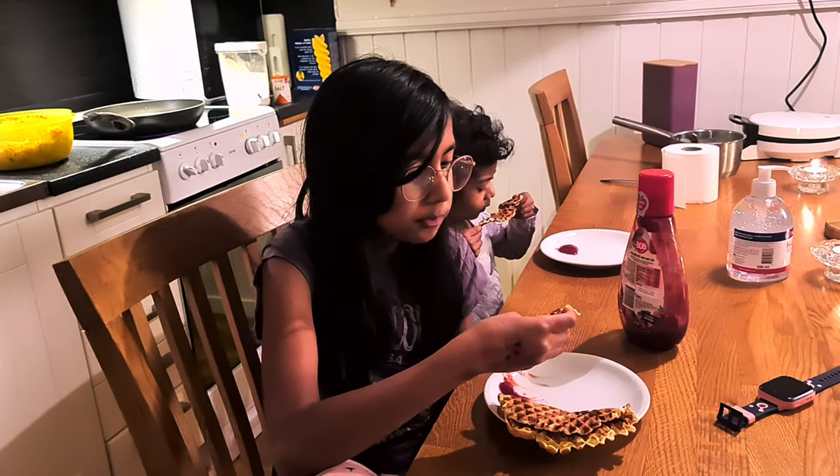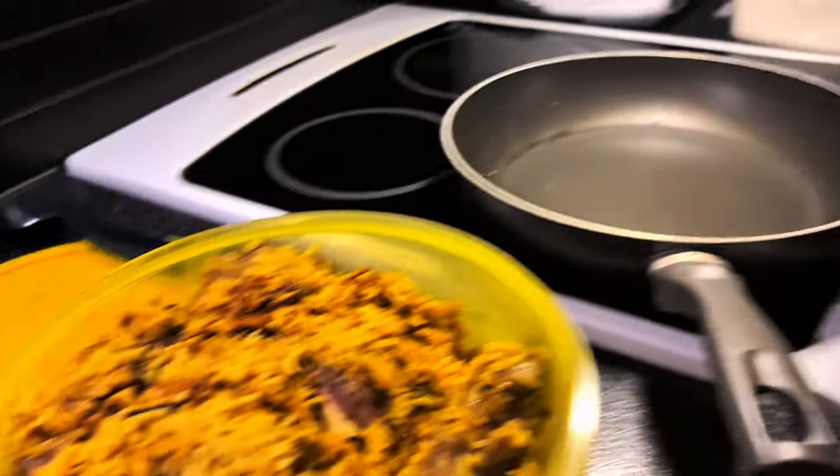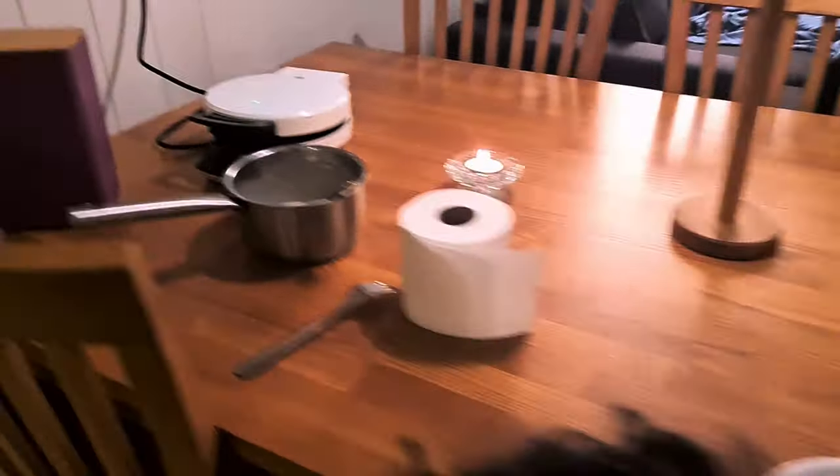So we just freshened up, changed clothes, and made waffles for Becky and Kaylee. They are eating dinner. I'm going to heat our biryani. I made some biryani, so I'm going to heat it and eat. Oh, the waffle is ready.